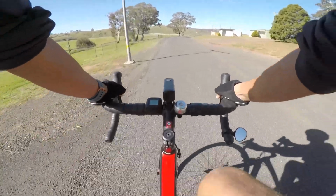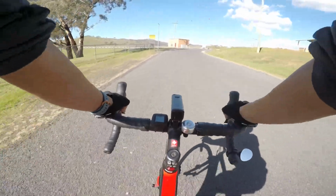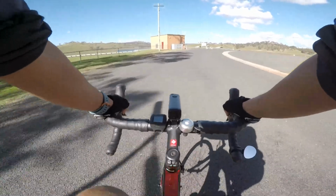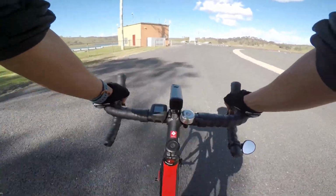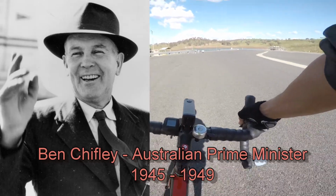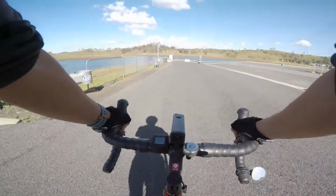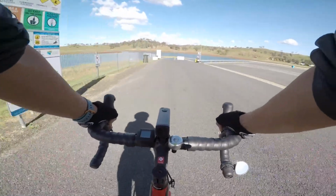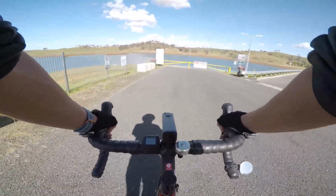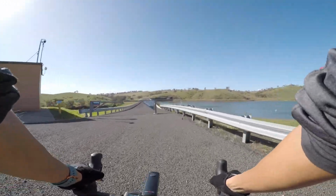Coming up to the main wall now. Got barbecue areas to my right here. This is named after Prime Minister Ben Chifley, who came from Bathurst, one of the early Australian Prime Ministers. Dam closed for all water related activities. There's a few people walking here. I'll keep my physical distance away from them.